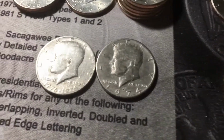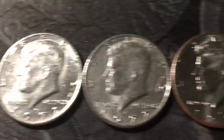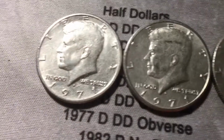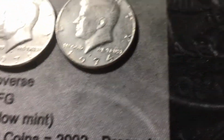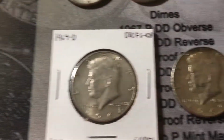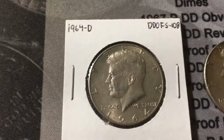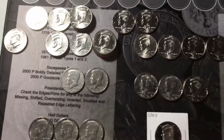Miscellaneous finds aren't really worth anything. We did get 2 pocket coins, also 3 counter stamps, a 1, a 7, and an 8, and 2 coins with smiley face stickers on them. Did find 3 clad DDOs, 2 71D FS101s, and a 1974D DDO. We did find 1 proof in box 3, a 2010S in pretty decent shape, and did find 2 silvers. First box had a 1967 40%er, and second box had a 64D, which did turn out to be the DDO FS108. With this variety of finds, it was definitely a better hunt than the last 4 boxes.